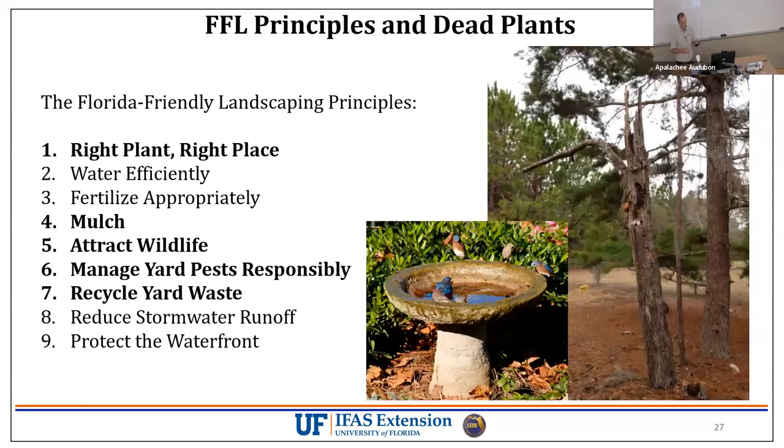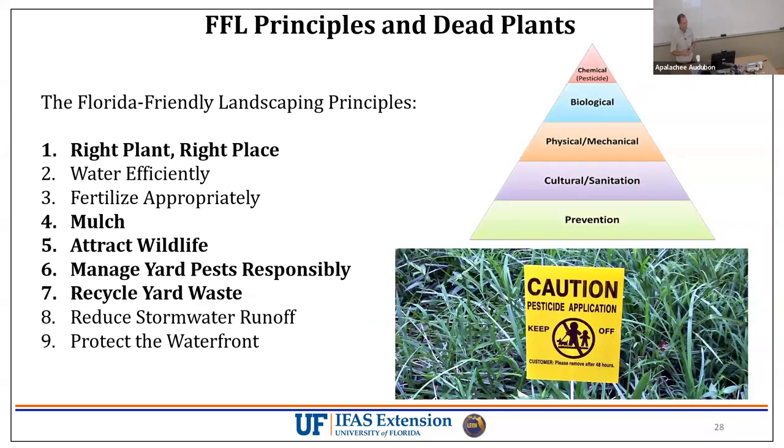Number five, you attract wildlife. Again, you can leave some snags, provide them some water, and boom, you will have birds there. They'll just show up. Managing yard pests responsibly. If we're doing all these things to try to encourage wildlife, we really have to think about how we're using pesticides. So you have a beautiful little side area, maybe the backyard, but maybe you like lawn, right? But if you're really trying to work on encouraging wildlife, even all these small little critters, you really want to think about, are those weeds in the lawn that big of a deal? Are the sod webworms in the lawn that big of a deal?